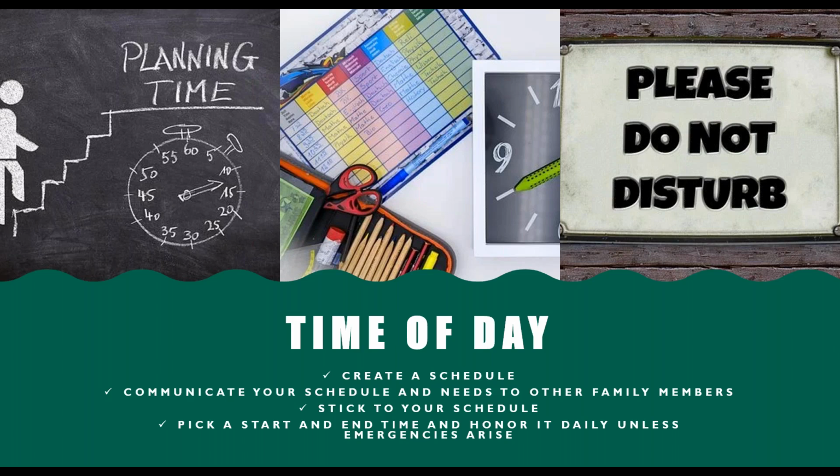Another great tip is to eat lunch away from your desk. The mental break can help you gear up for the rest of your day, and your eyes could use a break from the glow of the screen.